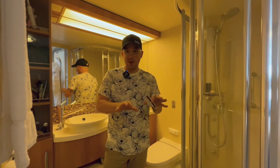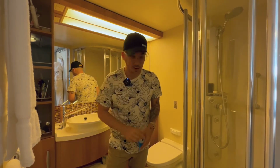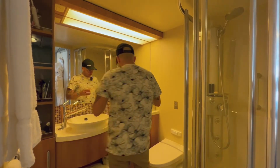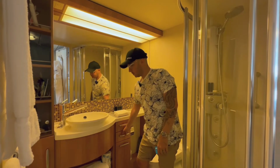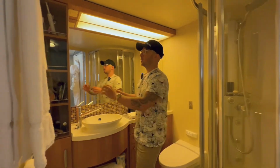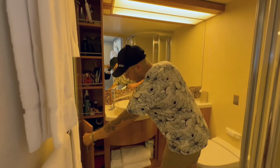I have seen some bathrooms on cruise ships with tubs. I think there's probably a few on this ship. Unfortunately, we did not get one of those. But yeah, there's plenty of storage space. I mean, they are pretty small drawers, but overall, they get the job done. But the one thing I do like, I'll show you this, is that this big cabinet provides a lot of storage, and there's also more down here as well.